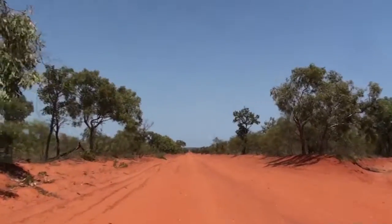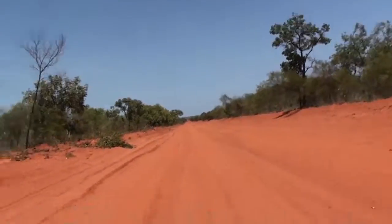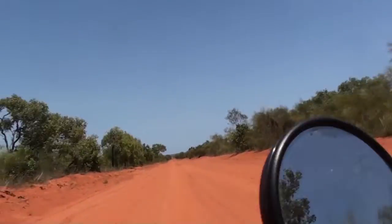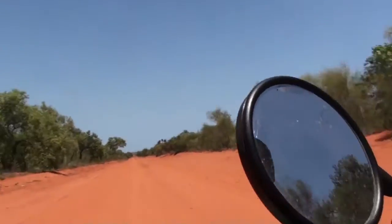It looked like some kind of a port, or it said port on the map, but we are going to find out that it's not really a port. It's more like a large lagoon surrounded by mangroves. But anyway, in we go.